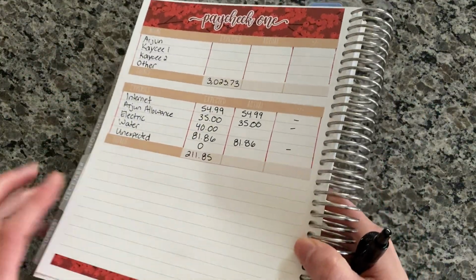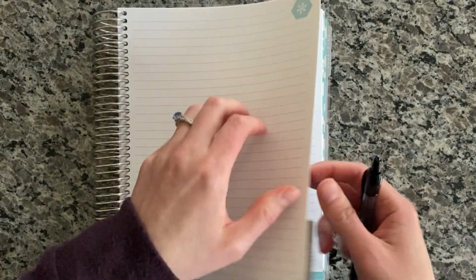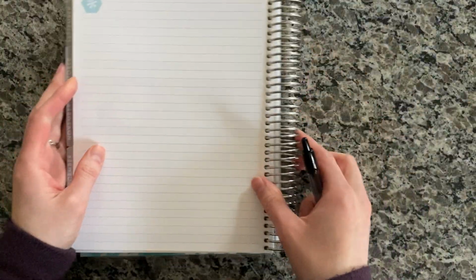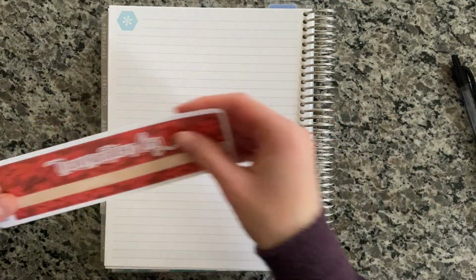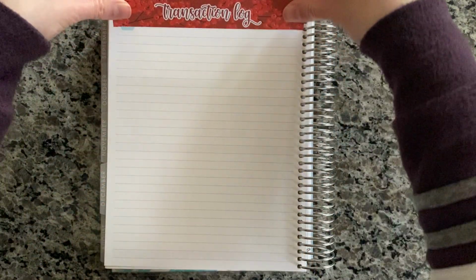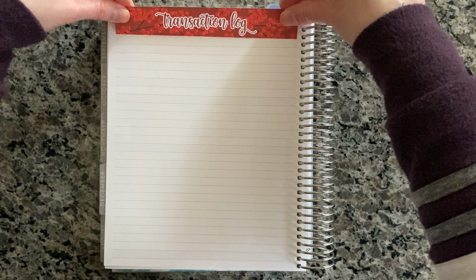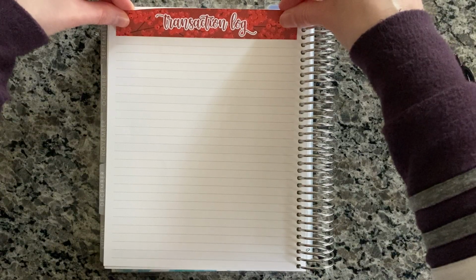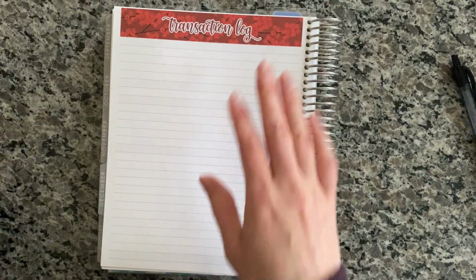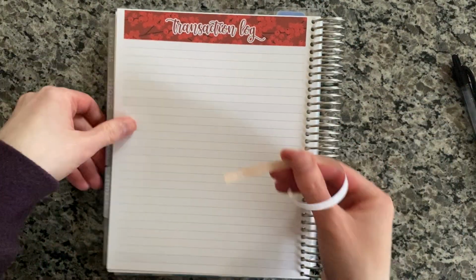Okay, so the last thing I want to do is, this will be for paycheck 2, so I don't want to put my transaction log there, but we're just going to put my transaction log stickers right here, because we've already started, since we are into December already. We've already made some transactions. I got a little list on a sticky note that I need to transfer into this, so I want to get these set up so I can start putting them into this. I can get rid of my sticky note.